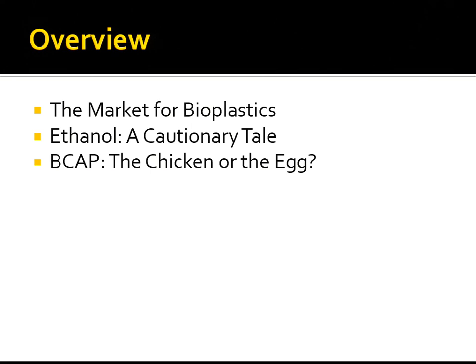Okay, so the overview. First, look at the market for bioplastics, even more specifically, not bioplastics, but the bioplastic containers. I mean, there's really not a market, so there's not a lot of information we have, and that's the trick. And I guess that's why I get paid the big bucks, to try to figure out what the size of the market is going to be. So I'll talk a little bit about that.